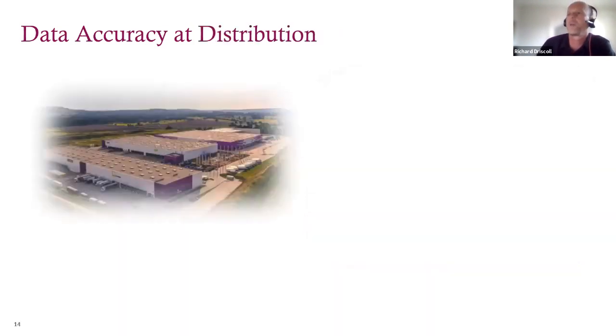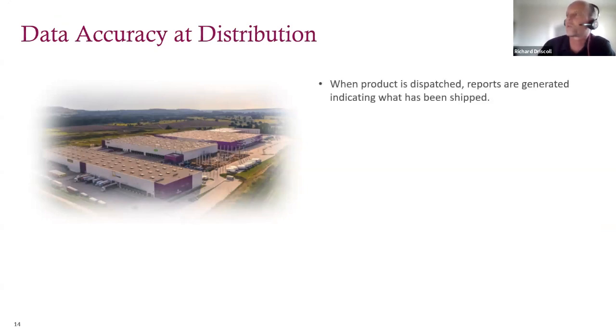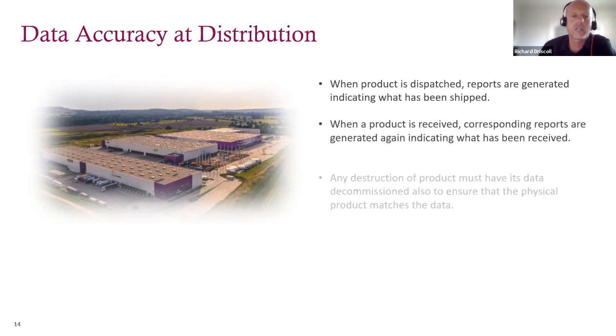Could be similar to distribution. We use distribution reports. When a product is dispatched, you generate a report to say this is the number of items that have been shipped. When a product is received, an identical report is initiated to say what has been received. As I said there, any destruction of product must have its data decommissioned to ensure that the physical product matches the data through all steps. This is where aggregation helps you as well.